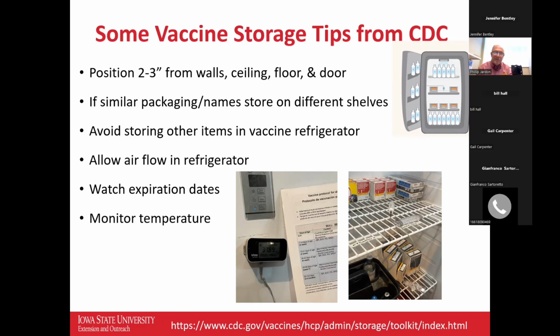Of course, watch the expiration dates. Vaccines are biologicals. They're proteins from the viruses and the bacteria, and they do in time decay, and they're not as good as they were when fresh. So take the expiration dates on vaccines pretty seriously.